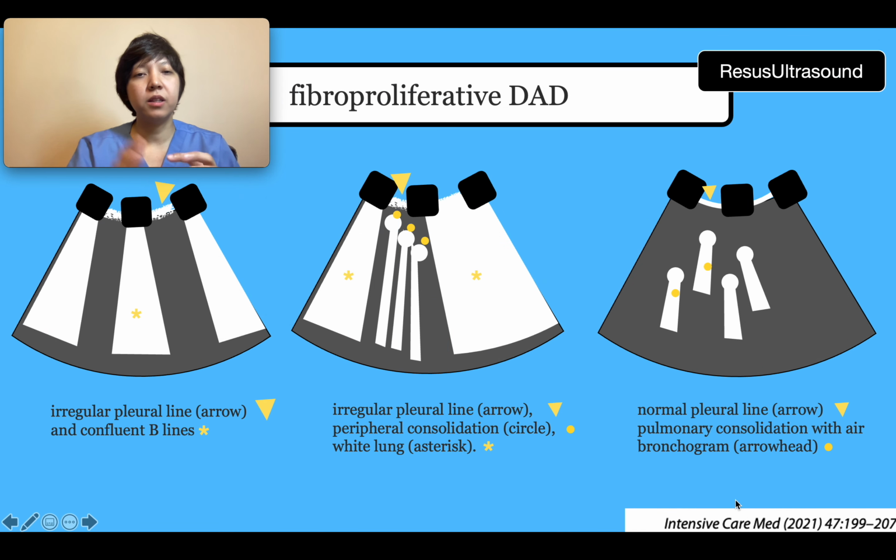But in another step in this paper, the group say that in people with fibroproliferative diffuse alveolar damage, or DAD, there are a lot of patterns that can be discovered as well. The first one on your left side is an irregular pleural line, thicker, not so good, as you can see in my yellow arrow. The second one, in the middle, is an irregular pleural line and then a consolidation or air bronchogram. The third one, on your extreme right side, is consolidation all the way. These three patterns appear because you have so much fluid or so much damage that you don't have air anymore. You don't see A lines anymore.